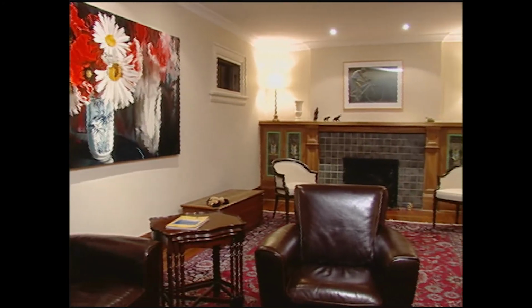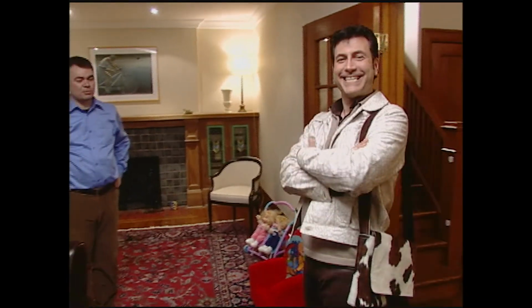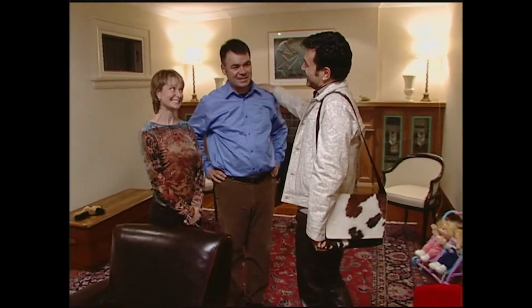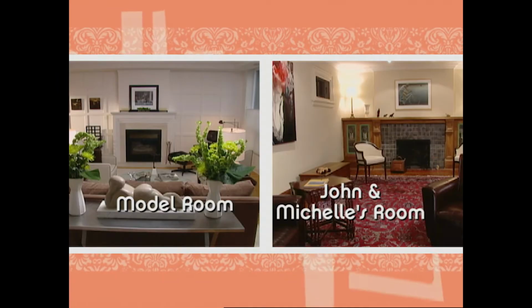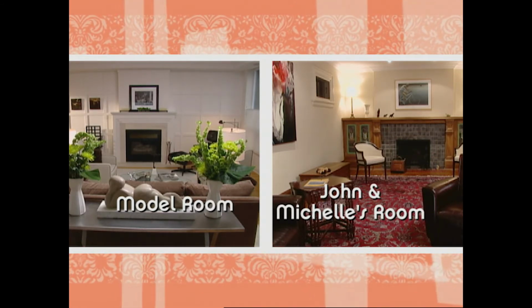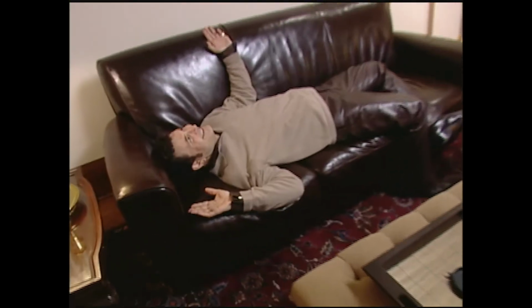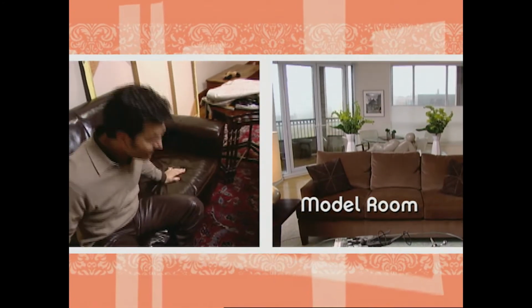Well, it's a long room. It's a bowling alley and... Is that your fireplace? That's my fireplace. It's big, it's that bad. Brown and tile. Wood. It's totally different from the model room, but there's some things we can work with. Oh! It's a couch! I don't have to buy you a couch, it's a couch!